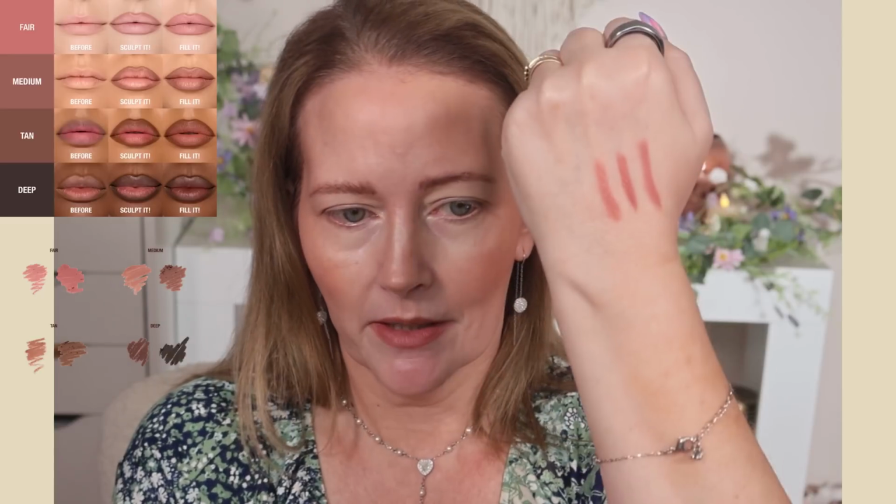I'll leave them on the back of my hand so we can see what the longevity is like, so we can see if that Fill shade has got the same sort of staying power as the actual shape. So now let's just go on and do the eyeshadow.